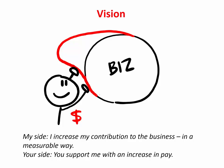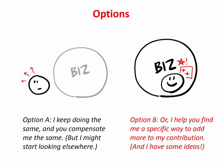Here's the vision. From my side, I'd like to help support and increase growth in the business. And from your side, I'd like you to support me with an increase in my pay. The options really are, option A, I keep doing what I'm doing and the business keeps going as it is, but I know if that's true, I'm probably going to end up looking for some other things just because I've got more to do. So option B is, I can help you find me a specific way to add more to my contribution.